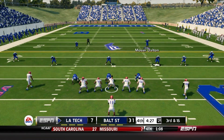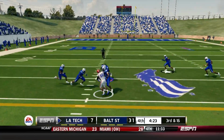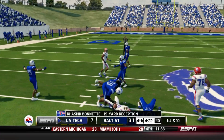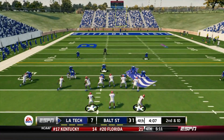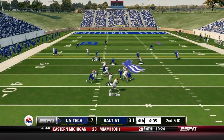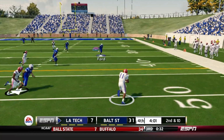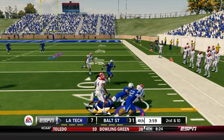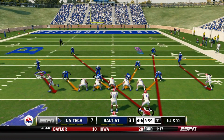So now 3rd and 16. Again, 5 receivers in this set as Belton throws over the middle to Bonnet, who gets the first down. So just over 4 minutes to go. Not a lot of time for Louisiana Tech to make any type of a comeback, but anything is possible. Just remember that Old Dominion game from last year as Belton breaks a tackle on the scramble, and he's going to get up to about the 43-yard line of Baltimore State.